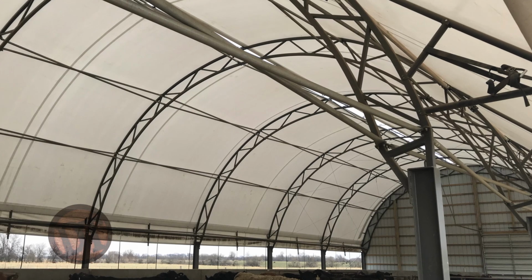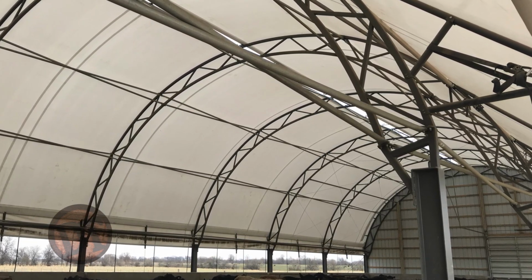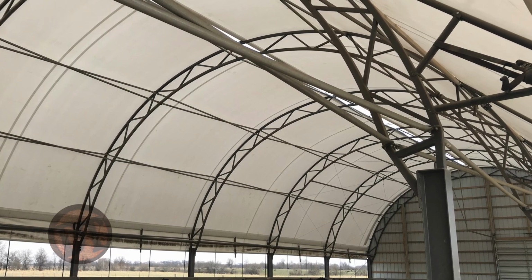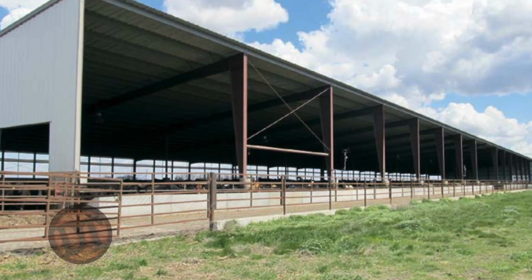You've got to have some pretty good weather and a good climate to be able to do a dry lot outdoors without a roof because of mud, because of heat stress, because of cold stress and things of that nature. So a lot of times we're going to see a hoop barn, and then the other type of barn is a monoslope, where the higher part of the roof will open to the south, and it will have a curtain on the north side. Those animals are in one area, but there is good ventilation in both a hoop or a monoslope.